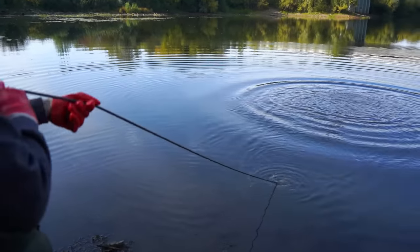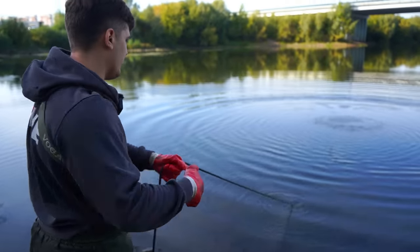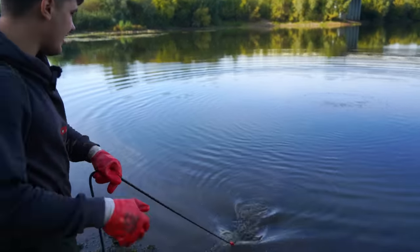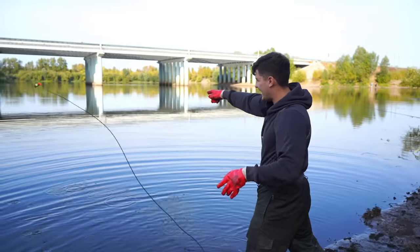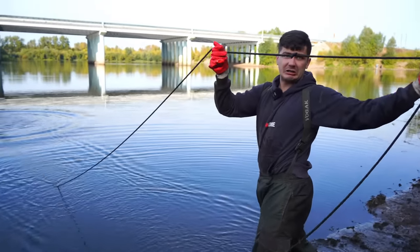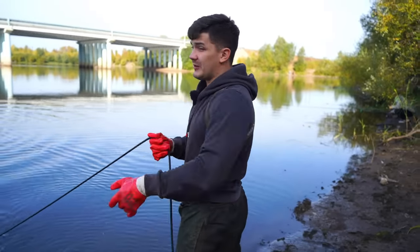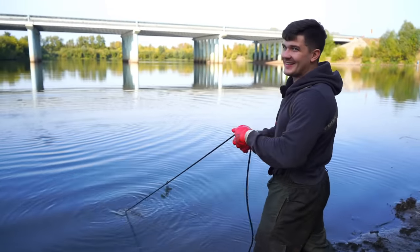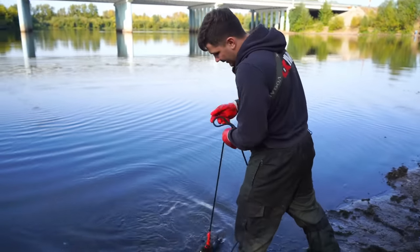I always feel that there is something else in that area where we found the car hood. So I think we have to keep throwing right there. But now my magnet is still empty. Into that place, yeah, where we found a car hood. Oh, I got a knot right there. I have to improve it as soon as possible, because otherwise I can spoil the whole rope. Oh, I got something again on that place.